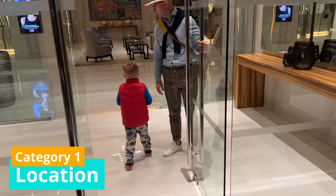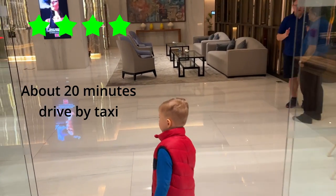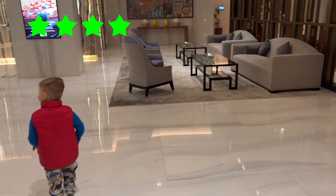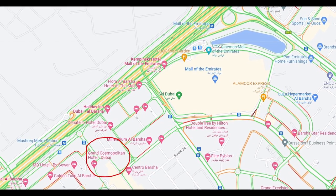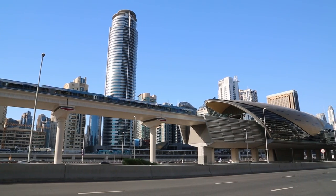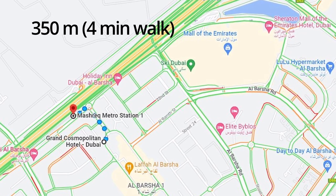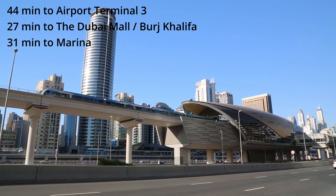The first category is location. Here I give 4 stars. Our taxi journey from the airport to the hotel took approximately 20 minutes. The hotel is located in Al Barsha 1 neighborhood, very close to the Mall of Emirates. The nearest metro station is just about 4 minutes walk from the hotel. This line can take you directly to different attractions in Dubai.